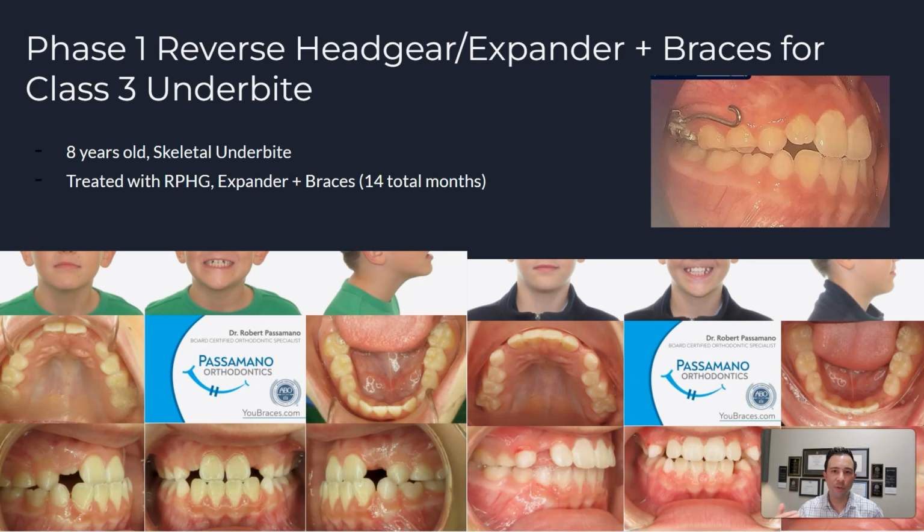Here's another example of what the reverse headgear can do. This patient is 8 years old, has a minor underbite. This is a little bit more than an edge-to-edge.